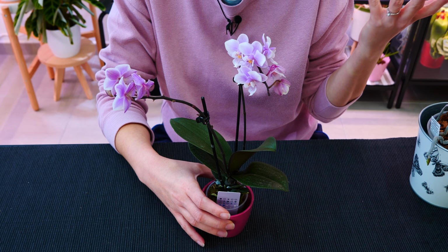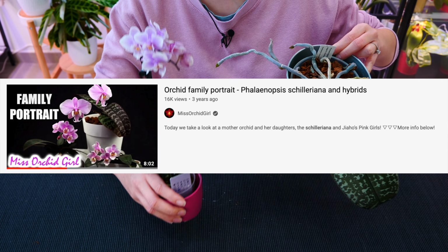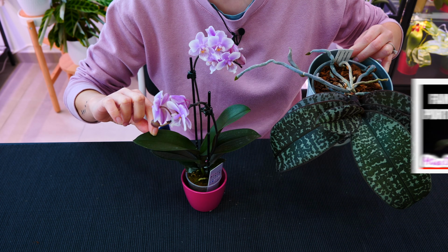And it brings me back to my beginnings with orchids. So there we go, we have her again. I actually have a video with this one in bloom. I think my older J-Hose Pink Girl and another, let's say J-Hose Pink Girl with lighter colored foliage.